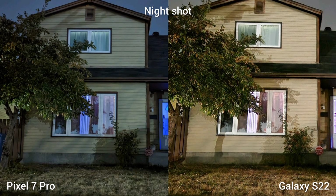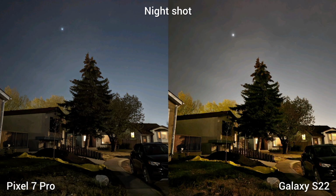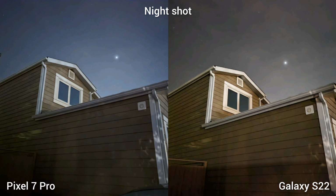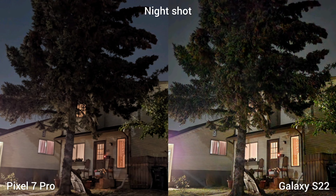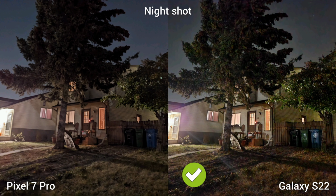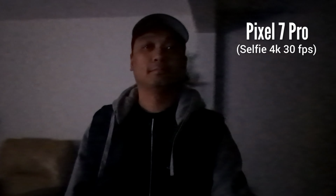Night shot is probably the shocker for me. I always think that a newer phone would produce better low-light performance. You can zoom this in on a bigger screen. S22 has better colors, better exposure like the fence here, and the trees here, and sharper when we zoom in. I guess Pixel 7 Pro wants to maintain the natural look, but it is dull and washed out compared to Samsung Galaxy S22. Next is low-light video, and Pixel 7 Pro has more contrast but darker.